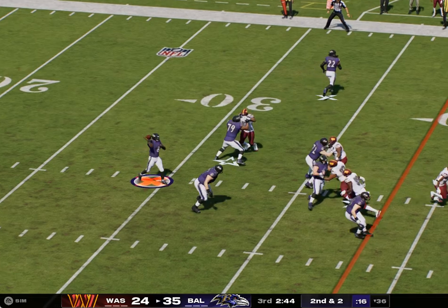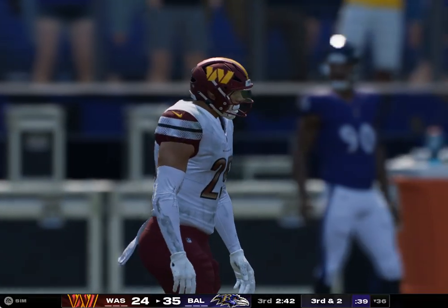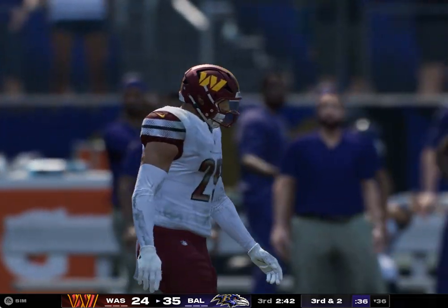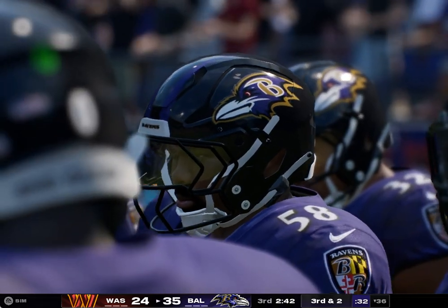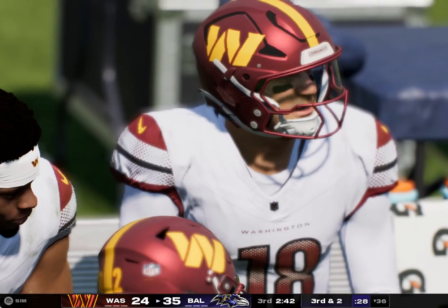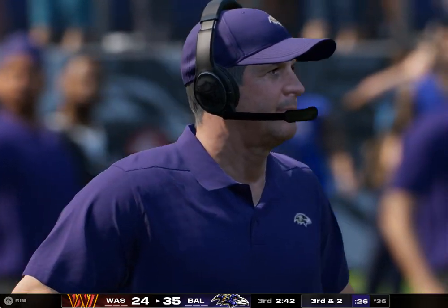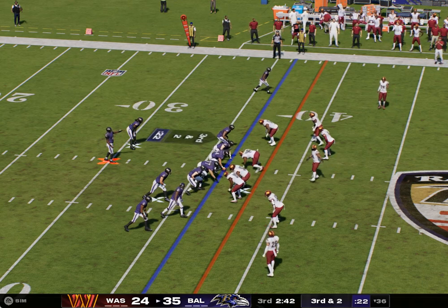Off the play fake, here's Jackson. Looking deep here for Flowers. And that's going to be incomplete. Good effort there, trying to take a shot, but it's third down. There is something to a game plan with trying to keep a defense honest. With a guy with that type of speed, you do so. Send him deep, try to throw some air under it, and hope you connect downfield. On that play, they were unsuccessful.